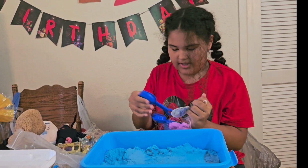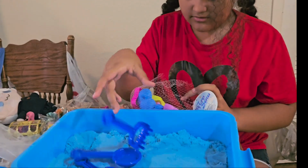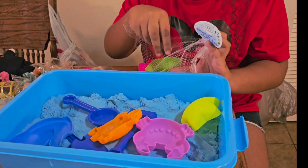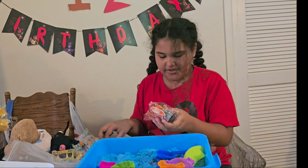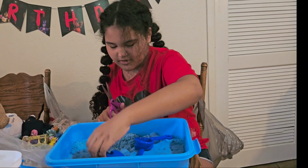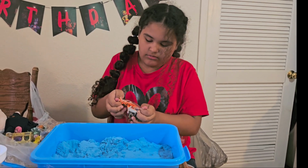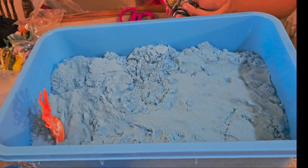Oop, careful. We have this and a shovel. This and this. And we have other things too, like this. And this. Okay, and we have more things. But let's get that out. I'm throwing everything out. Oh, we got more stuff? Oh my lord, that's a lot of stuff. We have this. I'm just going to put the camera down here.